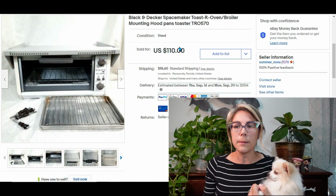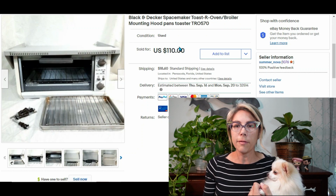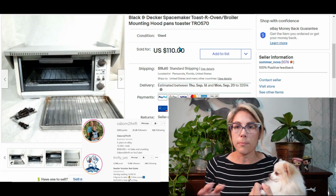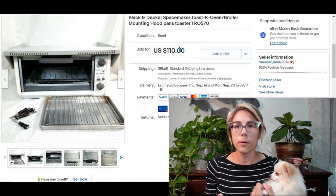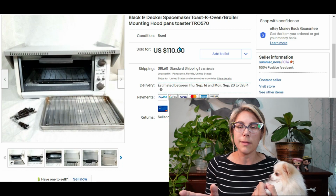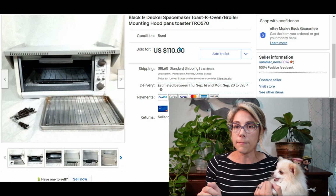Okay, and this first item is this Black & Decker Space Maker Toaster Oven and Broiler. Now I've seen both Osborne Two Thrift and Thrifty Yeti sell the Space Maker line of products. Black & Decker makes them, a few other brands make them. If you see them, be on the lookout. I think people use these in like small apartments, possibly RVs, stuff like that.